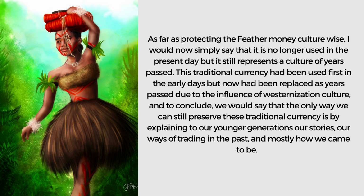For now, I will talk a little bit on the production process. What inspired me to carry out my research on this red feather money is that it is so unique and colorful, but yet most people in the Solomon Islands have not yet known of its existence and value.